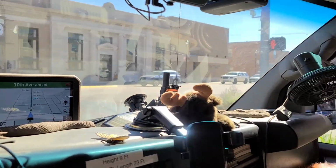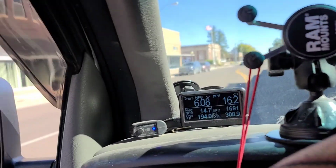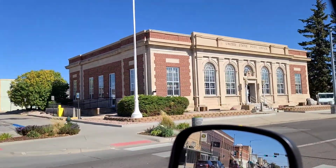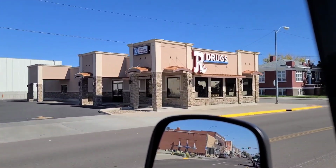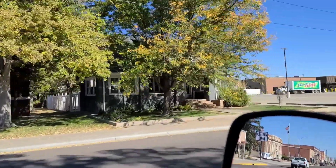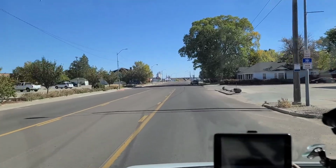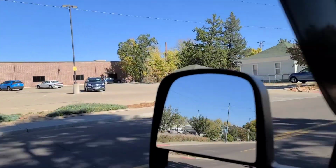Okay, there's some more businesses down that way. American Legion Post. Here's the post office. Western Drug. This is just private residence. Dollar General. Big Dollar General. I wonder if that's maybe a distribution center or something for them.